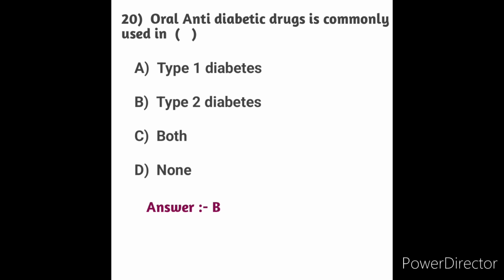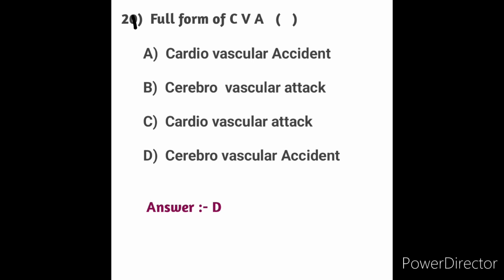Actually type 2 diabetes mellitus, oral antidiabetic medications help to manage blood sugar levels, along with moderate changes in lifestyle and dietary modifications. These medications help to manage the blood sugar levels in the body and decrease the sugar levels in blood. The question number 21: what is the full form of CVA?